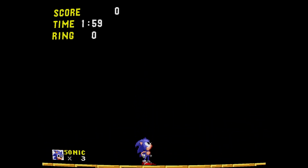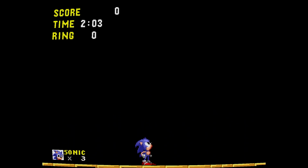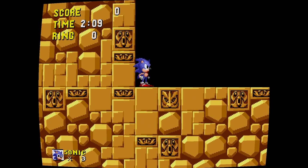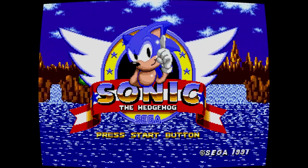That's clearly not going to be completable. This just feels a little bit dead. But I am very, very much impressed by how different this zone feels. Okay, Labyrinth was different.